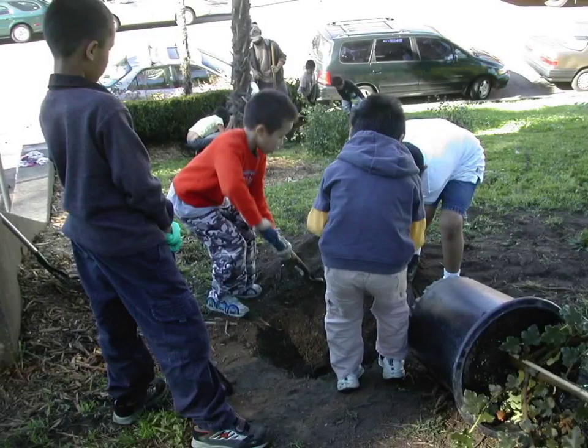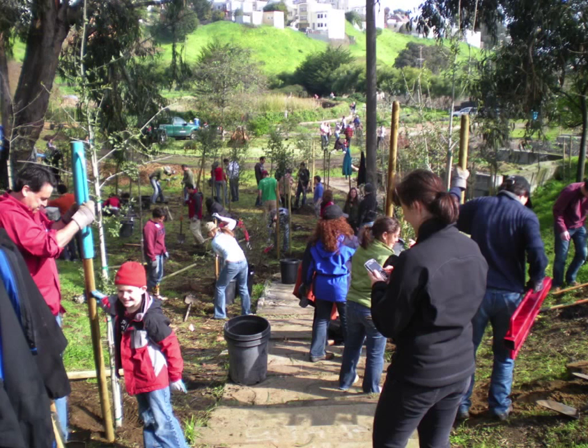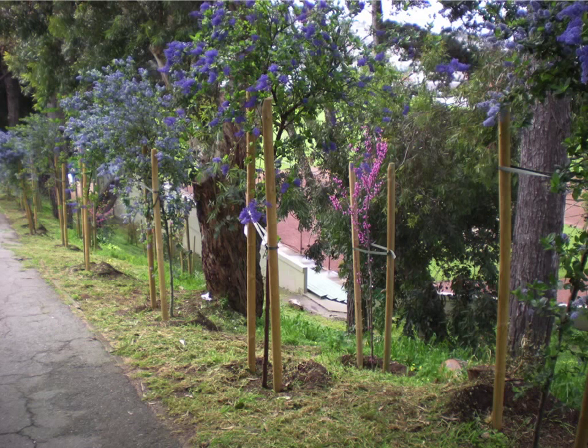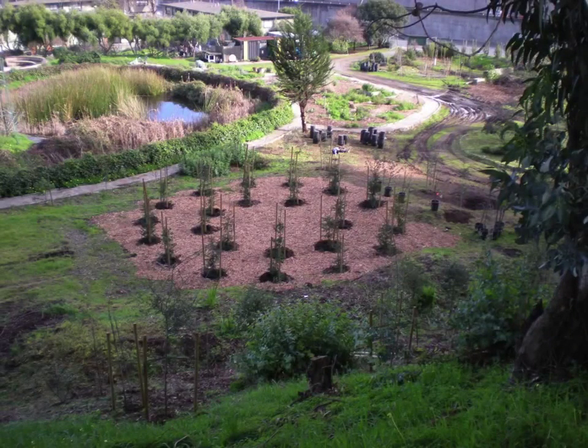Here are students, young children, planting in the nature walk in the park across the street from their school. And here you see adults and children working together in another area of the nature walk. It's very colorful. Here's another redwood circle, which is now like a cathedral. It's grown up.